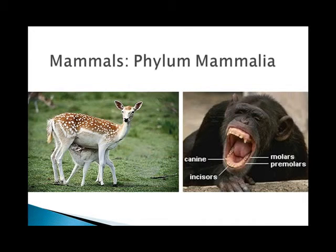And now we're on to our group, the mammals. Modern mammals are characterized by the following. They have hair that covers at least part of the body, except for some whales. They have milk-secreting glands which nourish their young.